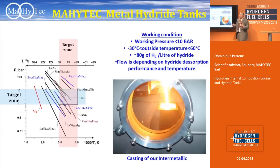So this is the target zone for MAHYTEC. We work with materials using this kind of pressure and room temperature. So in order to be able to manufacture this material, you can adjust the composition of the hydride, and by using a sort of oven, you are able to produce this hydride with the right composition.